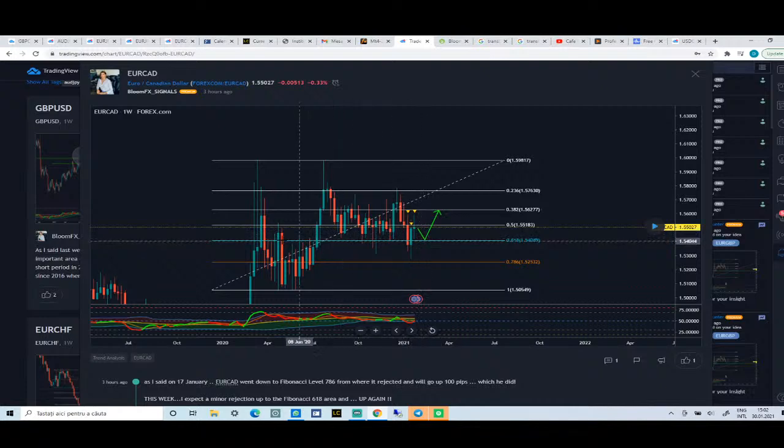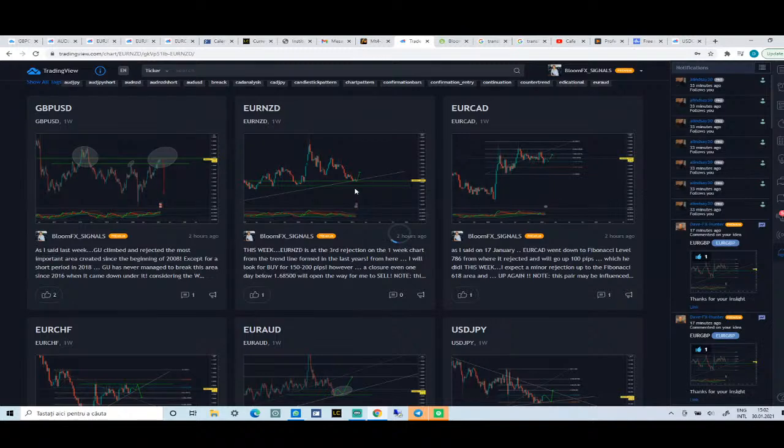And here we have the price continuing to come down. Here we have the Fibonacci, and here we also have a very strong area, and I'm expecting the price to reject and to continue to go up again.